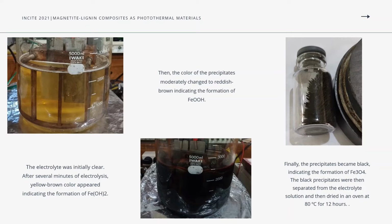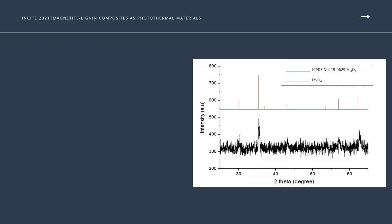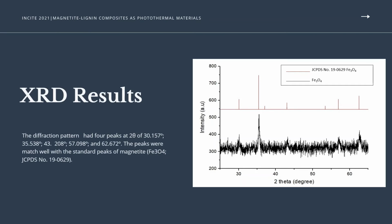In the previous study. The black precipitates were then separated from the electrolyte solution and dried in an oven at 80 degrees Celsius for 12 hours. The photo of the obtained black nanoparticles is shown in that picture. To identify the nanoparticle form, an XRD test was carried out, so that the following results were obtained. The diffraction pattern had 4 peaks which matched well with the standard peaks of magnetite.